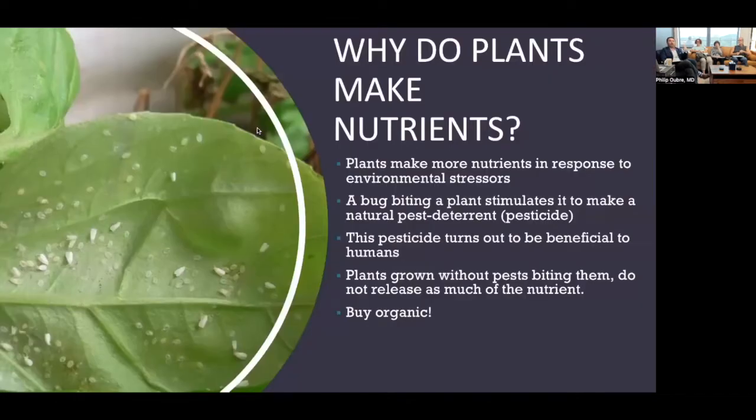So interestingly enough, why do plants make nutrients? Plants make more nutrients in response to their environmental stressors. This goes back to one of the comments we made earlier about how our plants don't have as many nutrients, minerals, and vitamins because our soils are depleted, but also because there aren't enough environmental stressors. That's one of the reasons it's so hard to grow plants in space. There are no bugs and no gravity, and they need those environmental stressors. The wind blowing blades of grass helps the grass grow.